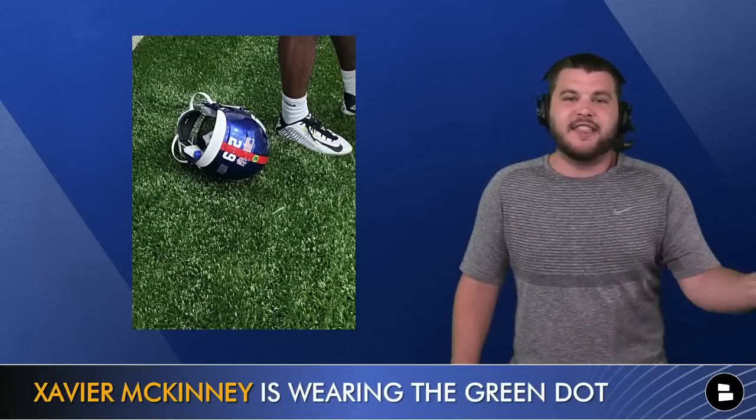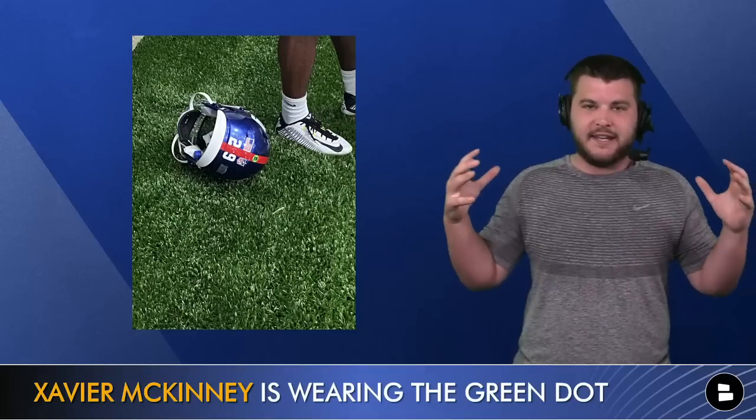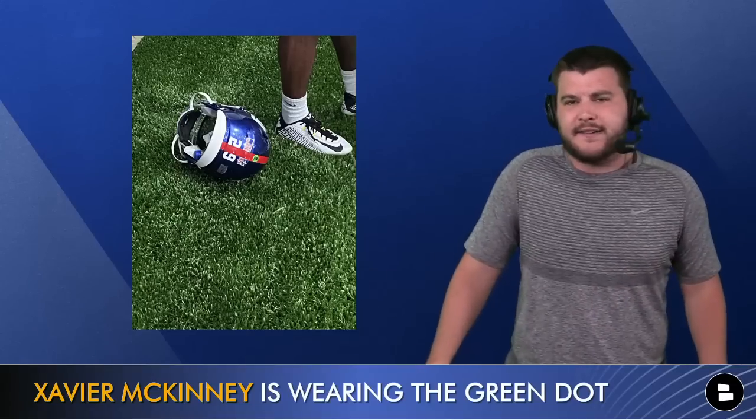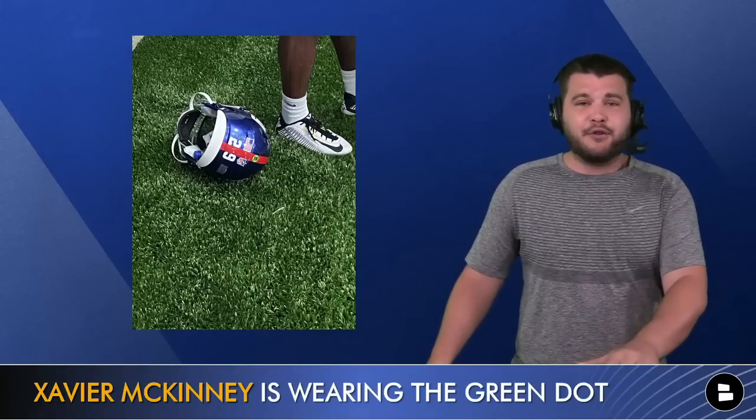That green dot means that the defensive coordinator can talk to Xavier McKinney during the game. McKinney can hear them until the play clock gets to about 15 seconds in real NFL games. But he's going to be a captain of this team. He's a leader. He's going to have a great season.